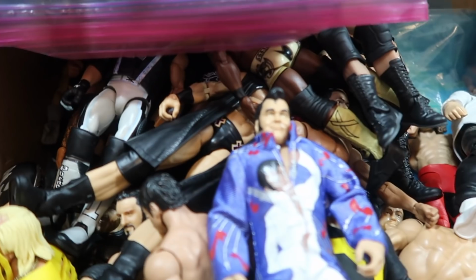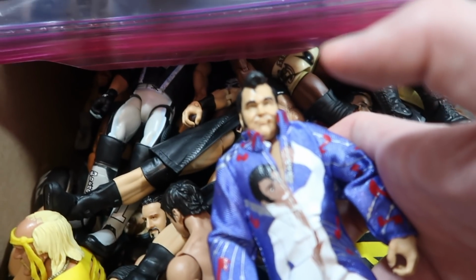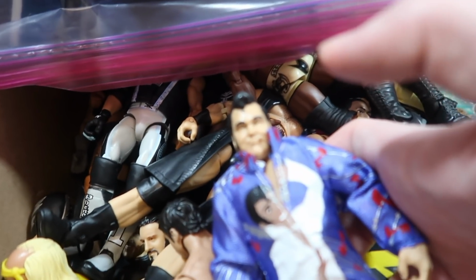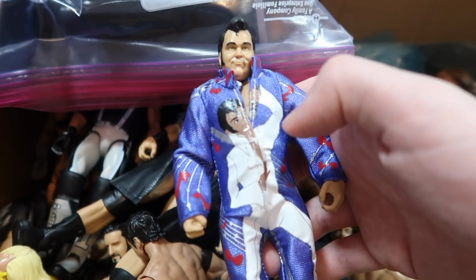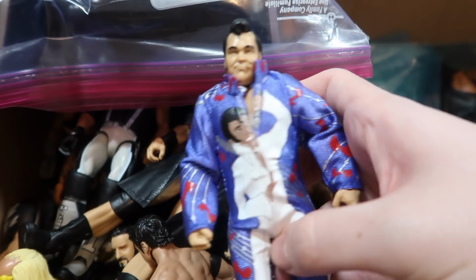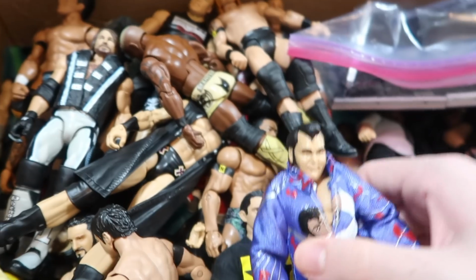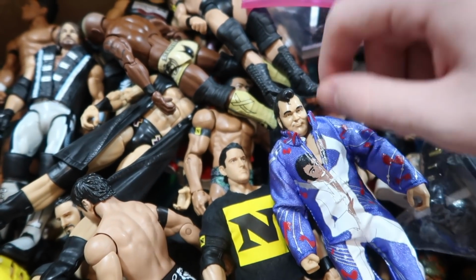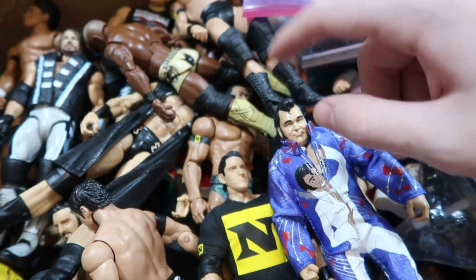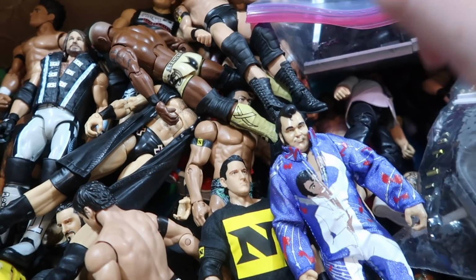And we have this Retrofest Honky Tonk Man, which is kind of cool. Can I get a clue to focus? There we go. This is the first time I ever had that in hand. Looking at that torso, this torso is probably not working, because I'm getting another Jericho done from Double or Nothing for my personal collection, so I'm looking for parts for that right now.